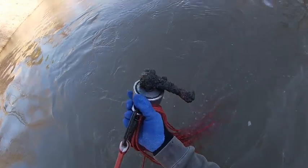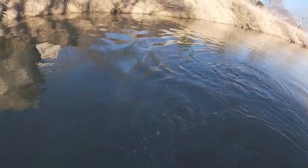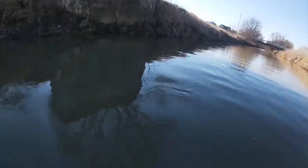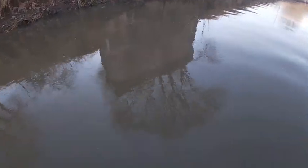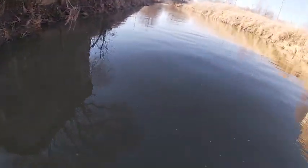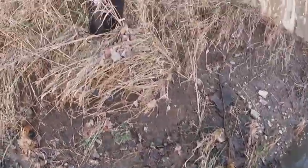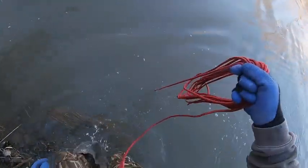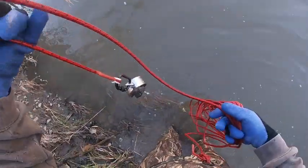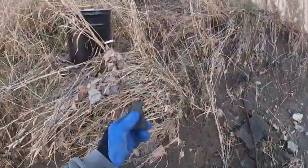Oh, we got something, part of it. It looks like a bolt. There's something else right there. I don't know if we can hit it again, but we'll try. I'll just drag this magnet back as I'm walking, see if it snags on anything. Oh, and we got something. Just walking back with our other find, we got that thing.